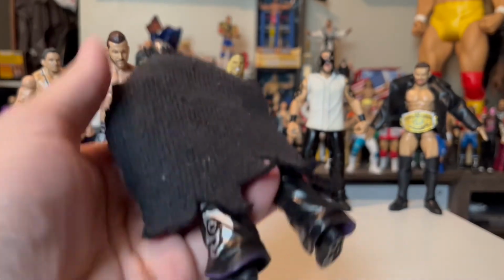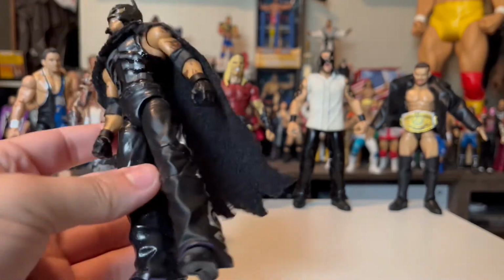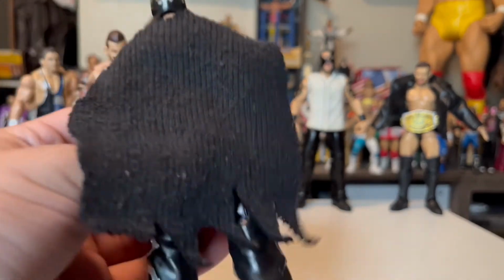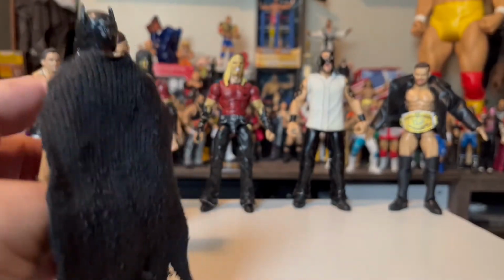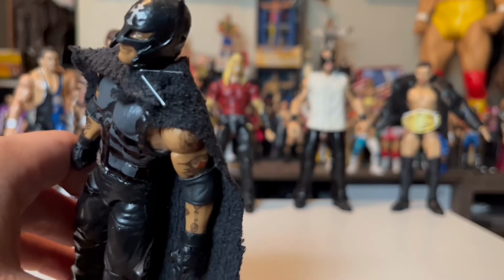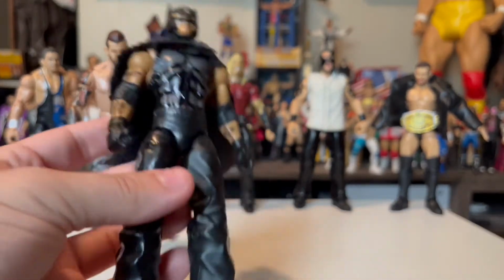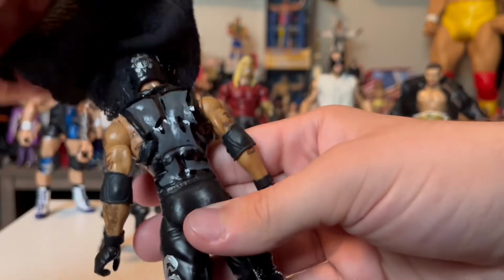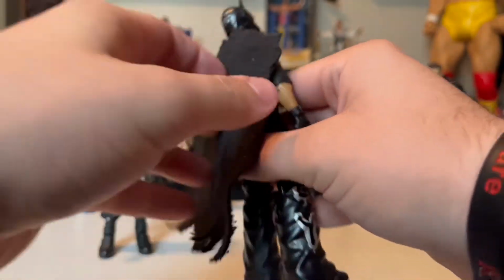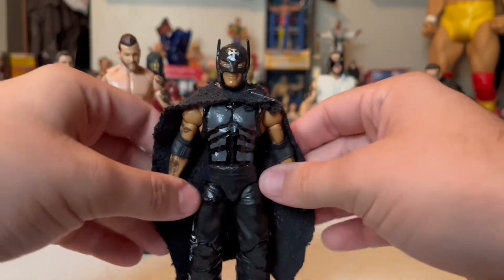The cape, I did get the basic figure off eBay for the head scan, and they did not include the cape, so what I did was take an old black sock and make a cape with it. And as you can see, it's stapled in there. But yeah, this is all hand drawn, no decals whatsoever. I even tried my attempt at getting his logo on his back there. But yeah, I think this turned out fantastic. When I first customized it, I thought it was pretty cool. So yeah, that is my number 4.